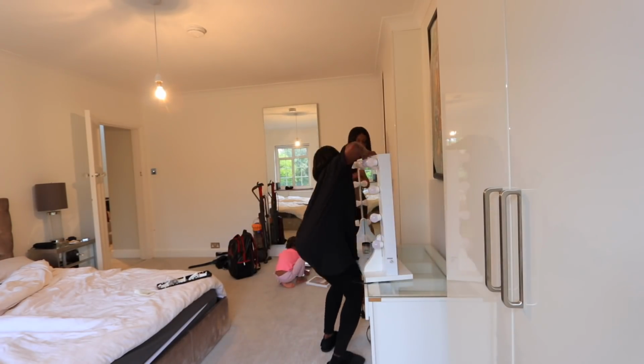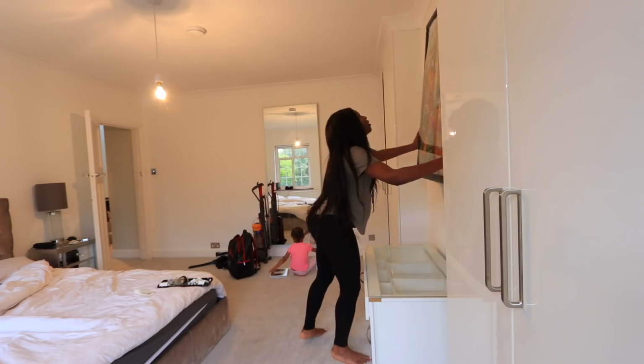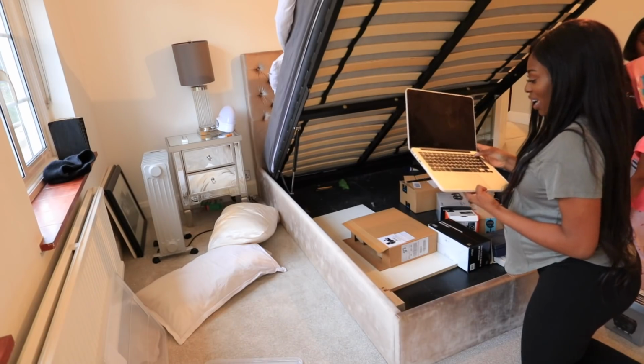So step number 1 is the clear out. Finding what junk is hidden and where it's hidden and why. I swear this is the most tedious step, but probably one of the most important. It is basically getting rid of all the junk. Literally, there's an old laptop in here. 99% rubbish.